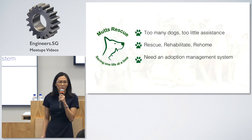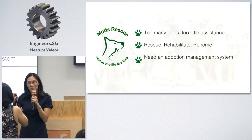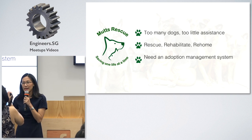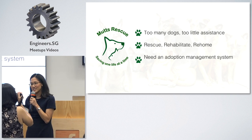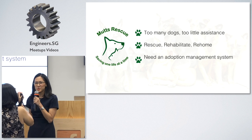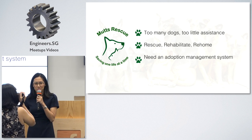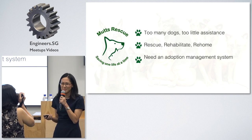So firstly, what is Mutts Rescue? As its name suggests, it is a dog rescue group. Why do we need Mutts Rescue when we have SPCA and other animal welfare organisations? That's because there are too many dogs and too little assistance. And do you know what happens when there are too many dogs? These dogs get put to sleep.